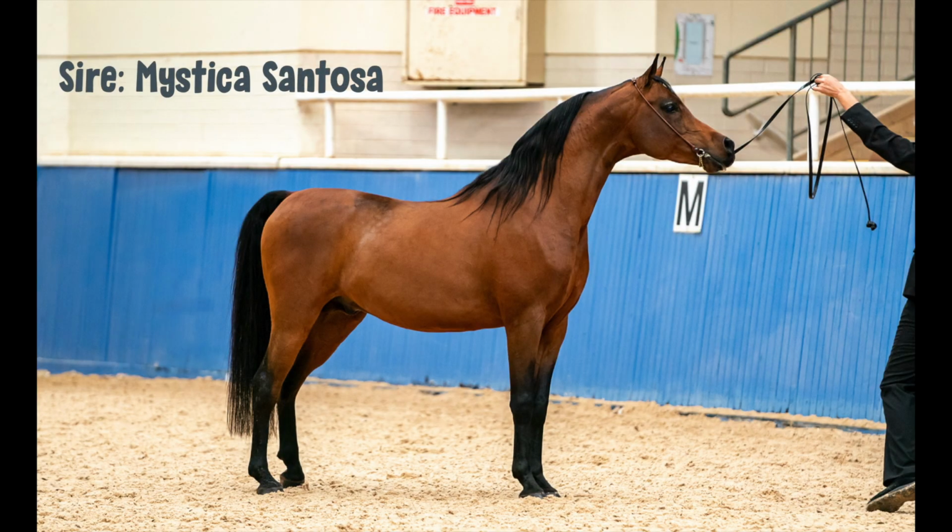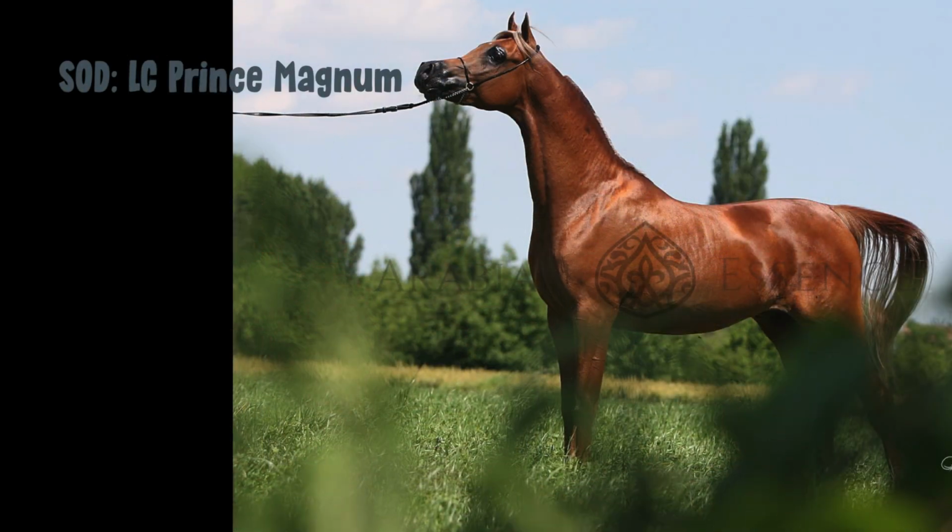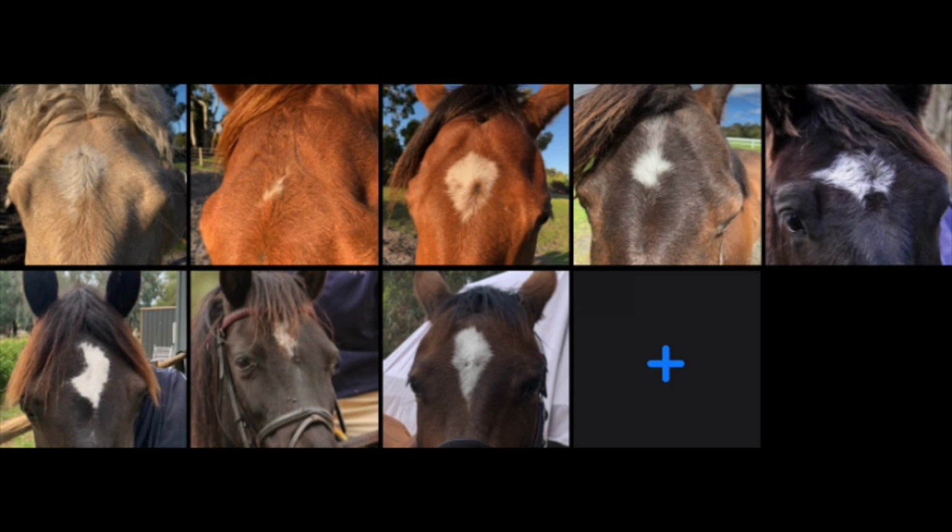I've got his papers here. His sire is Mystica Santosa and his dam is Noran Mystery Dancer and his sire of dam is LC Prince Magnum. He's just a bay with no markings whatsoever, so a bit of a change. Normally every single horse that I have leased or clicked with or bought has always had a star, so that's sort of been like my superstition about buying horses. If they have a star then they must be good. So hopefully this markingless foal goes quite well for me.